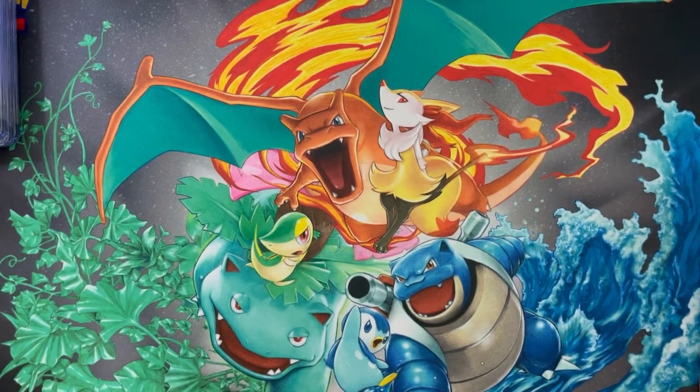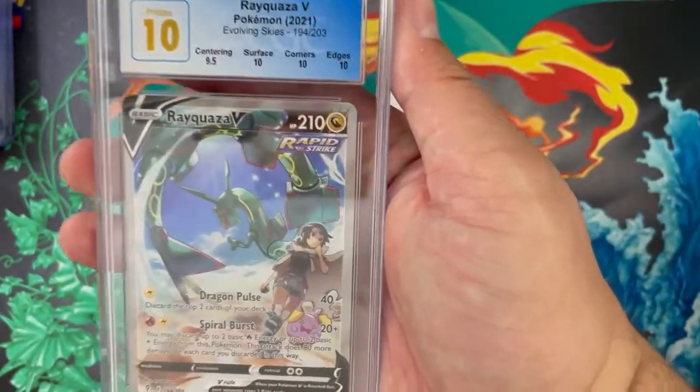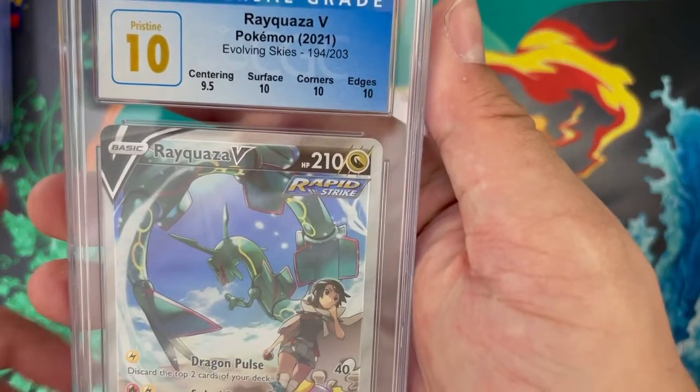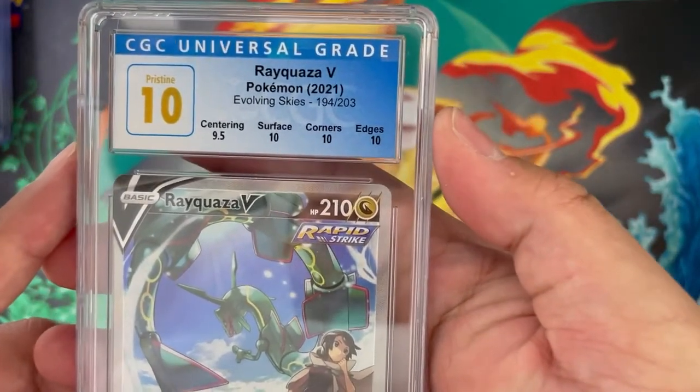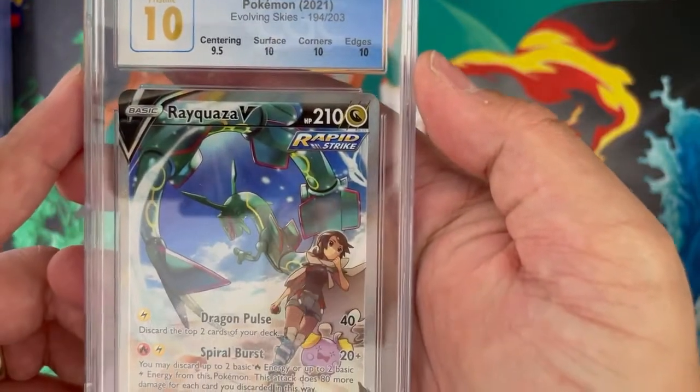So, yeah. Next up is going to be Rayquaza V from Evolving Skies. This one, in my opinion, had the best shot at scoring a 10. Let's see what we get with this Rayquaza, guys. Oh my god, this got a pristine 10. For a moment I stopped because I wasn't sure if that was perfect or pristine. I was looking at the subgrades.